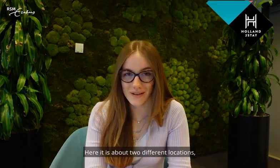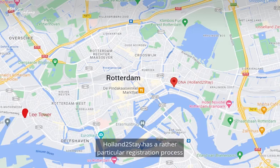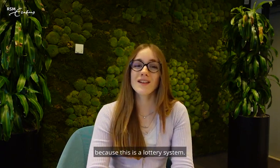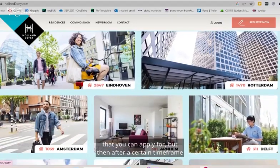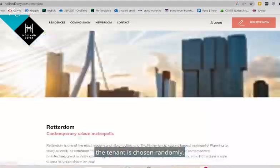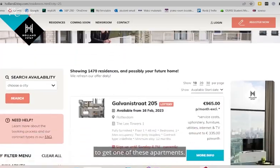Next one is Holland to Stay. Here it is about two different locations. There is the Lee Tower and the DNA Tower. Holland to Stay has a rather particular registration process because this is a lottery system. So every Tuesday, Holland to Stay uploads a new apartment that you can apply for. But then after a certain time frame, the tenant is chosen randomly. So you have to be really lucky to get one of these apartments.